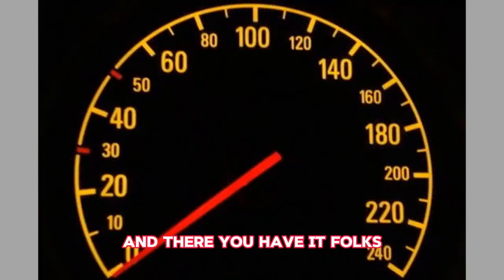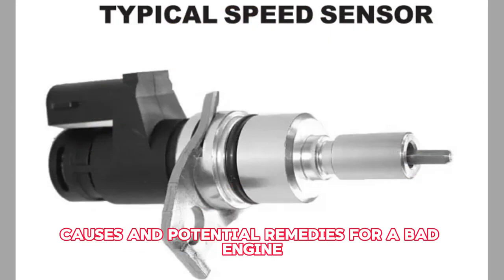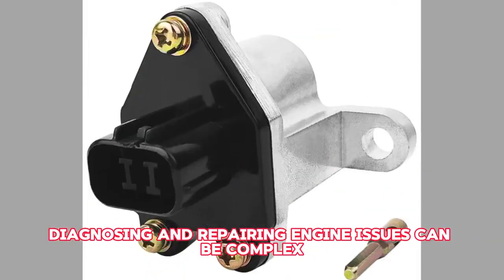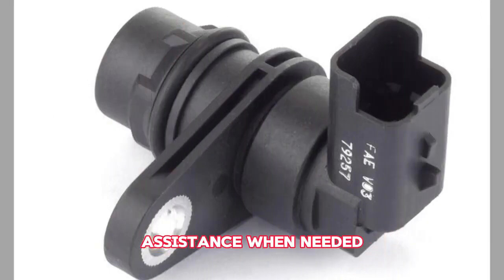And there you have it, folks. We've covered the symptoms, causes, and potential remedies for a bad engine speed sensor. Remember, diagnosing and repairing engine issues can be complex, so it's always best to seek professional assistance when needed.